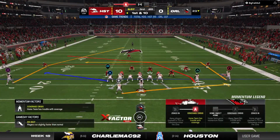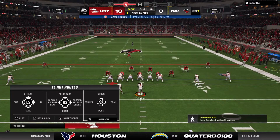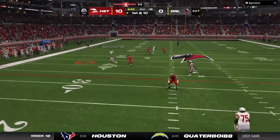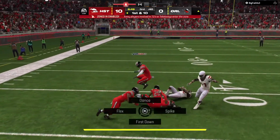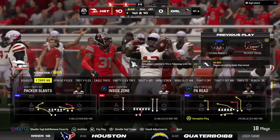Houston's offense already at the line, set to get going. Now a play fake here on first down. It's complete to Cook, and he'll have it past midfield almost to the 40 before being taken down. 36 yards on the play.